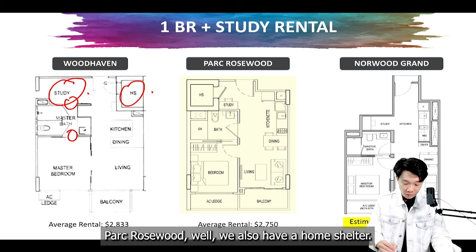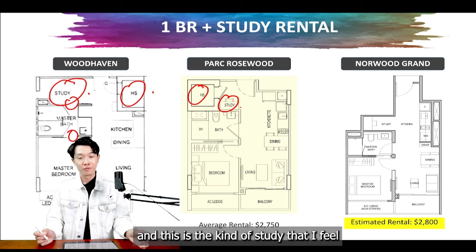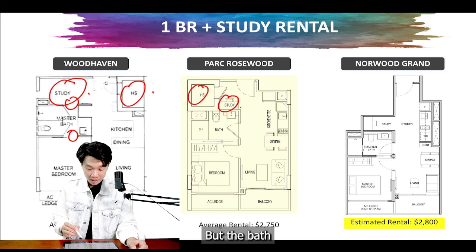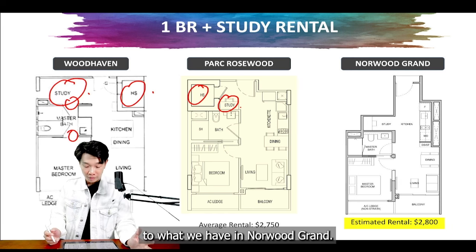Park Rosewood, well, we also have a home shelter. The study is much smaller. This is the kind of study that I feel is less than ideal because you can't really fit a very good size study area in this kind of corner. By the bath and everything else is also very similar to what we have in Norwood Grand.